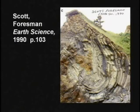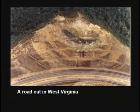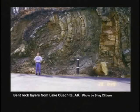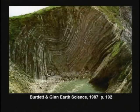Bent rock layers are also found all over the world. These bent rock layers indicate the rock was bent while it was soft. If you bend hard rock, it's going to shatter and make little fracture lines all along the curves.